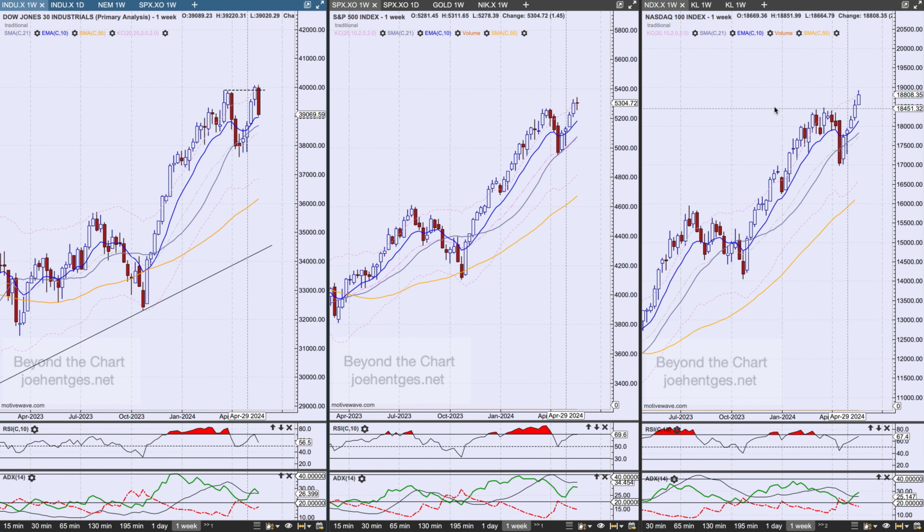The NDX was up 262 points. So this was the strongest in terms of the move above the prior high, the March highs. But we're still seeing the same kind of thing, the same flags being raised here on NDX.